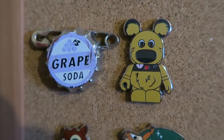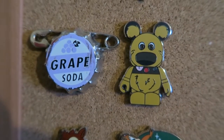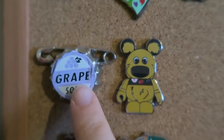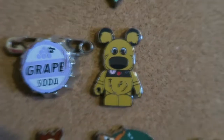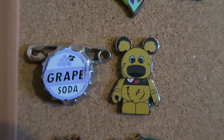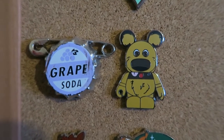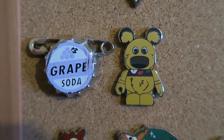So Up is one of my all-time favourite Disney films, and I've started a very small Up Disney pin collection. The first one is this open edition grape soda pin, which you can get in pretty much all of the parks. And then next I've got a Vinylmation Doug. And who doesn't love Doug? He's just such a lovable character, and I really hope I can add some more pins to this little collection when I go away in December.